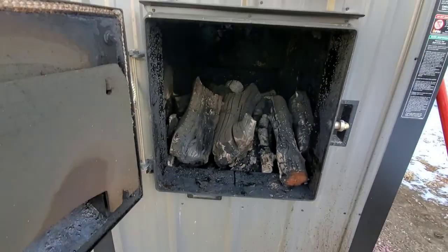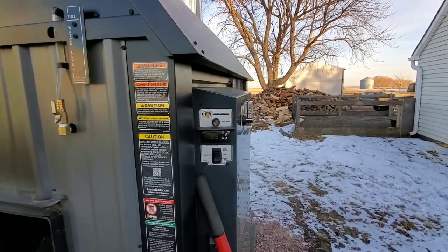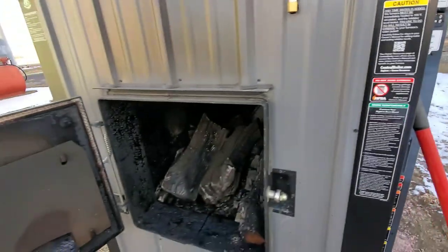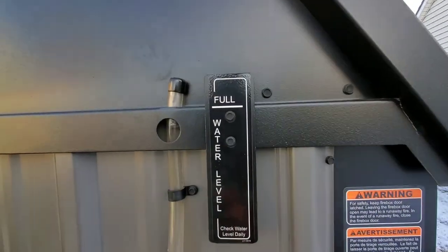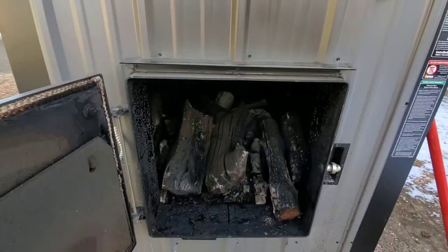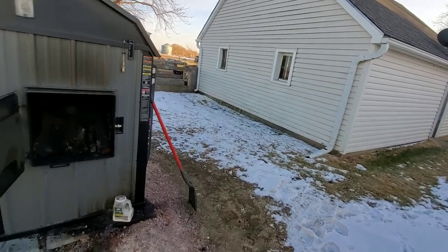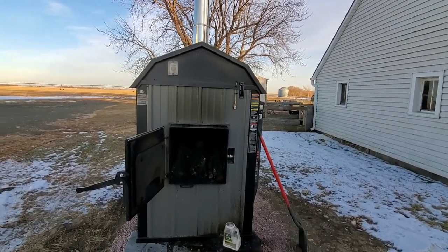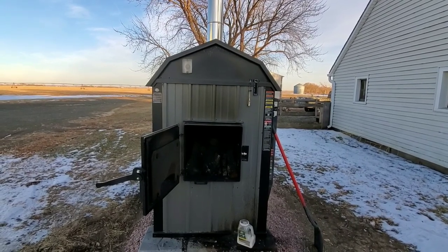Because it's so warm out today that it's not using a whole lot of heat to heat my house. Our little fill indicator looks like we're still in a good spot. It's been sitting there for the last month and a half. But let's see if we can stir the coals around a little bit and maybe top it off here and throw some firewood in there.